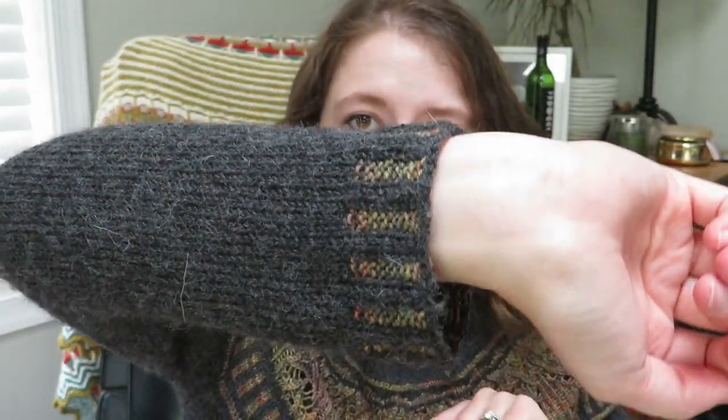But it's not bad. The sleeves, I don't even know what the recommended decrease amount was in the pattern, because I did not look. I just knew going in that I don't like baggy sleeves. So they're not super, super tight, but I decreased every fifth round all the way down. I think I stopped about here. And then I added the color work in the sleeve, which I just thought was a nice little pop of something, you know?